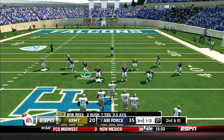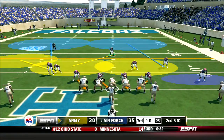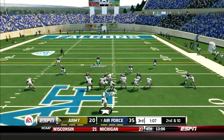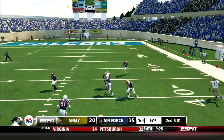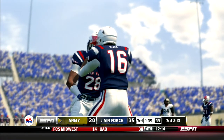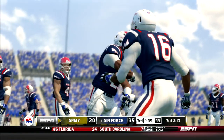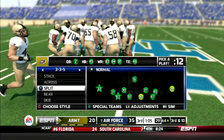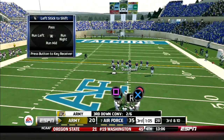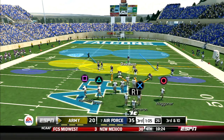Man left. Quick strike, and he drops it. Number 81, the intended receiver on the play. That brings us third and 10. Third down now, and they need to get it down to the 34.